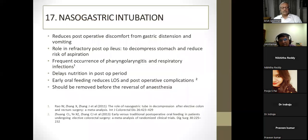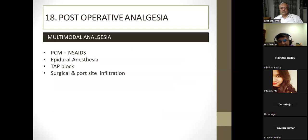Now, coming to nasogastric intubation, why do we give an NG tube to a patient? It only helps in the postoperative period if the patient has discomfort from gastric distension or vomiting. It also has a role in refractory postoperative ileus, only to decompress the stomach and to reduce the risk of aspiration. Prolonged NG tube insertion causes increased occurrence of pharyngolaryngitis and respiratory infection. Also, it delays nutrition in the postoperative period. Hence, it should be removed before the reversal of anesthesia.